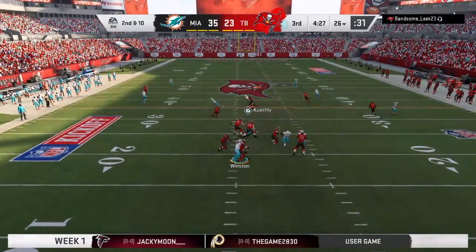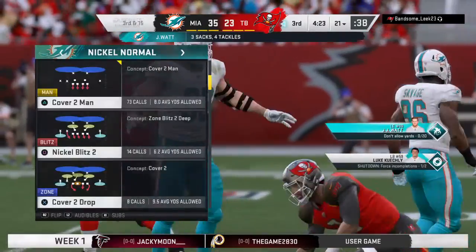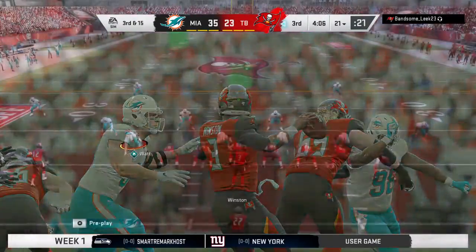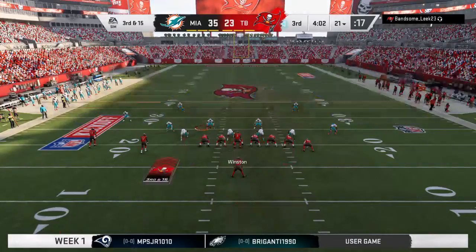On 2nd down, Winston again. Nowhere to escape, and he goes down. J.J. Watt able to disrupt yet another pass play. That is his 3rd sack of the afternoon. Winston needing a big play after the sack as he leads the Bucs up on 3rd and long.